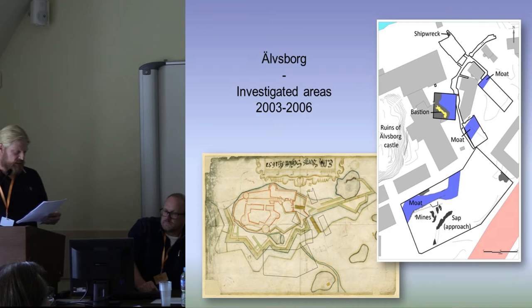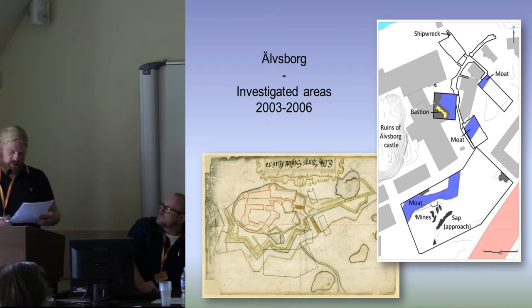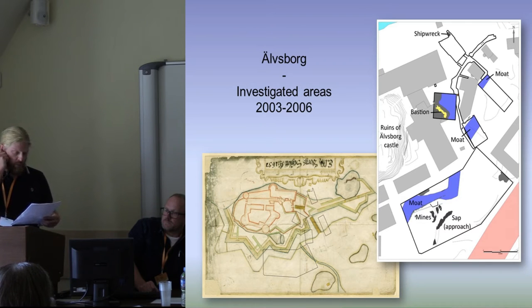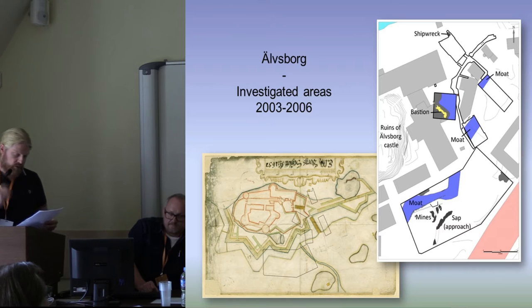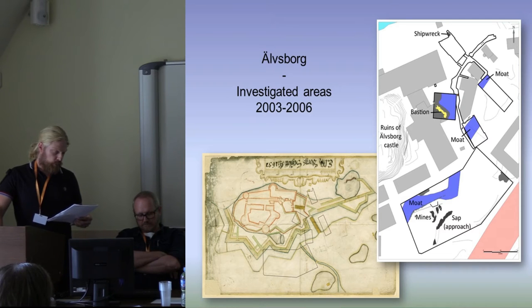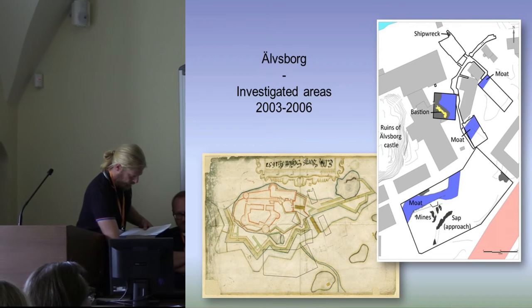On the 4th of May 1612, the Danish army reached Älvsborg, and 200 sailors started digging approaches. The Danish army was up to over 10,000 soldiers, eventually standing outside Älvsborg, of which 2,300 were cavalry. And we also have a lot of cannons, 500 iron shovels, 300 spades, and 200 pickaxes for digging.